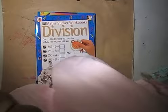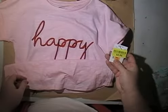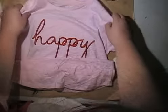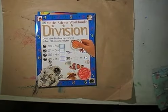Okay, so then I got her another shirt that says happy. This one's a pink one. It's size 12, so I only went for 10s and 12s, which is about her size. Problem is, she needs length that doesn't need the width. She's a beanpole, Miss Alexis.